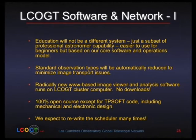Everything we do, with one exception, which is something we licensed in, is public domain, fully available. There's absolutely no commercial agenda behind this. We've already given our designs away to a number of places. And we expect to rewrite our software about 20 times. We have 9 full-time software engineers, 5 of which are degreed computer scientists, and the other 4 of which are degreed astronomers, but they're the kind of astronomers who've turned into computer scientists. So a very large team working on the software, and we anticipate rewriting it 4 or 5 times till we get it right. Okay, I'll skip that one.